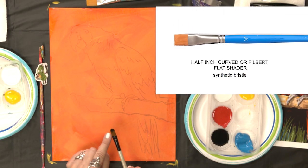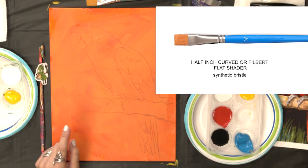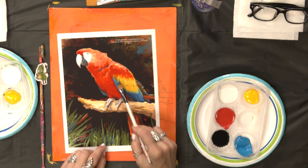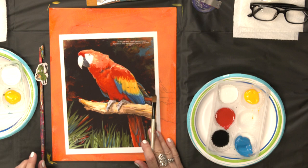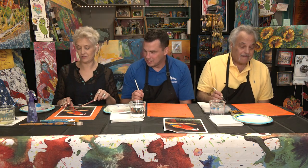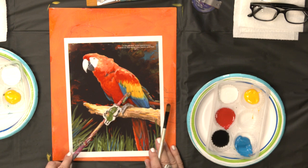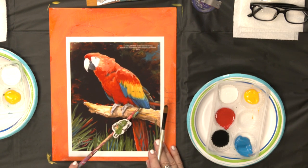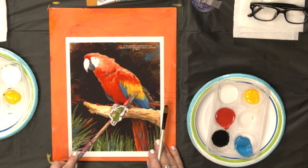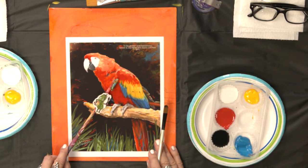So we are going to start with a filbert brush. Now, if you look at the feathers, and you can help us with body parts of birds, what are these feathers? The yellow ones are called secondaries. The blue part that comes down there, those would be her primaries. These are flight feathers. And up on the shoulder, you can see some tertiaries. So primary, secondary, tertiary, like the colors on the color wheel.